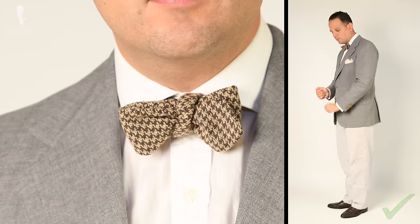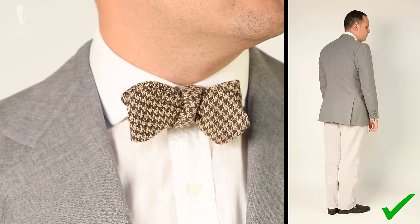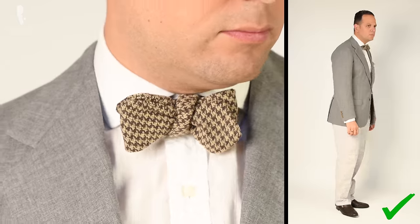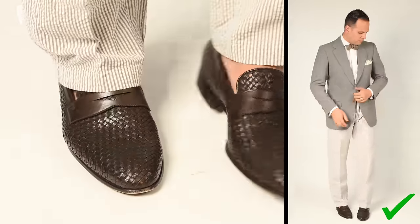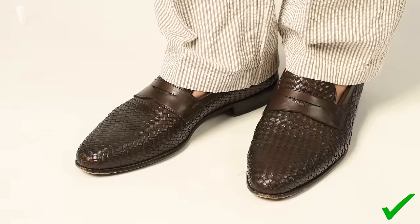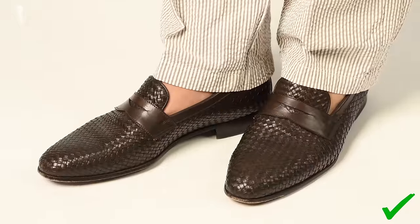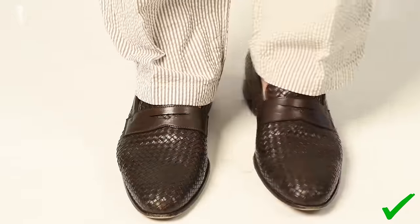Probably my favorite brown and gray summer combination is my light gray fresco jacket, which is part of a suit, paired with brown seersucker pants. I like to combine them with those brown penny loafers from Scarosso, which have a woven leather, which is very summery and very contrasty to the pants, but overall it just looks very elegant.